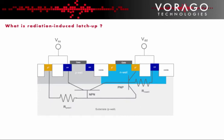Normally, if the device is operated within a reasonable temperature range and is not exposed to radiation or transient noise, these parasitics will not be a problem. However, devices that are used in space will be exposed to ionizing particle strikes, and the resulting charge in the substrate can trigger latch-up.